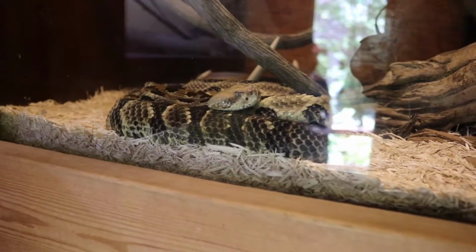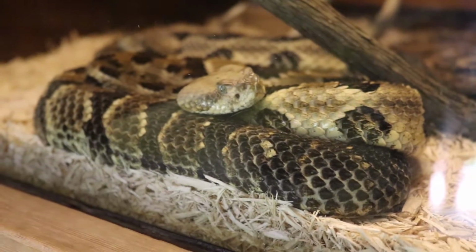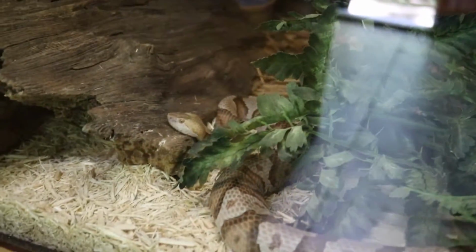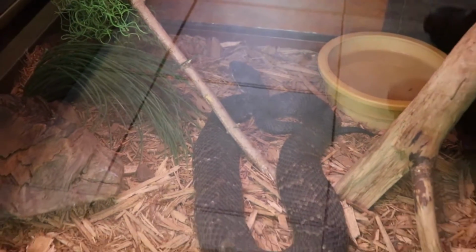Up here you can see a timber rattlesnake, something that we have locally here in Kentucky where I live. Very beautiful snakes, really like the way that timber rattlesnakes look. And you can see the range map and all that on the little cards in the top corner of the exhibit. Here's a northern copperhead, also a native snake that we get locally here in Kentucky. Very common here in Kentucky. Here's the western cottonmouth. These are also sometimes in Kentucky, but they're a lot more rare.